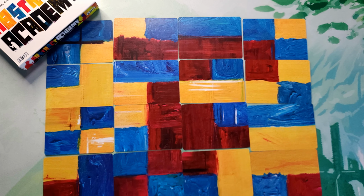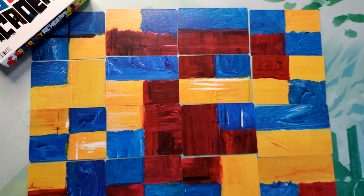Abstract Academy is all about these cards here. 4 quadrants with 3 different colors. You're going to have yellow, blue, and maroon. You're going to be playing them out on the table in front of you, going back and forth, one card at a time, until we have a 4x4 grid. Now, when we get that 4x4 grid, we're going to be scoring the 8 cards that are on our side of the table, and the opponent will score the 8 cards on their side of the table.